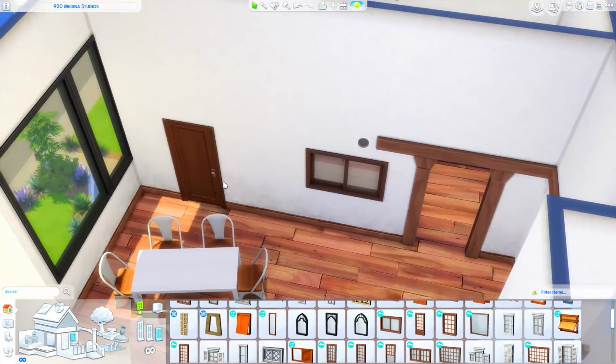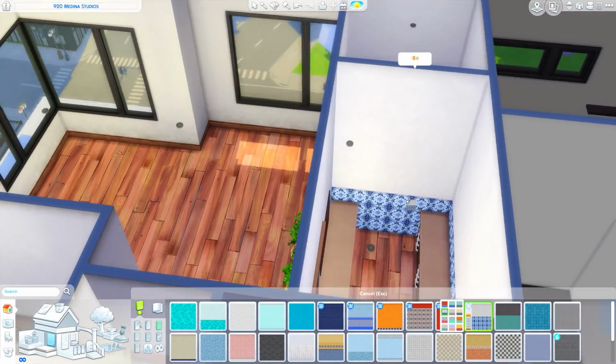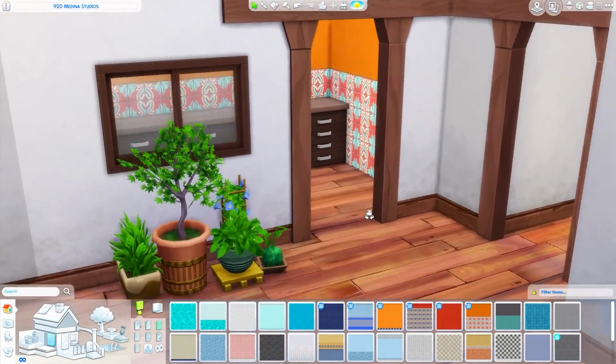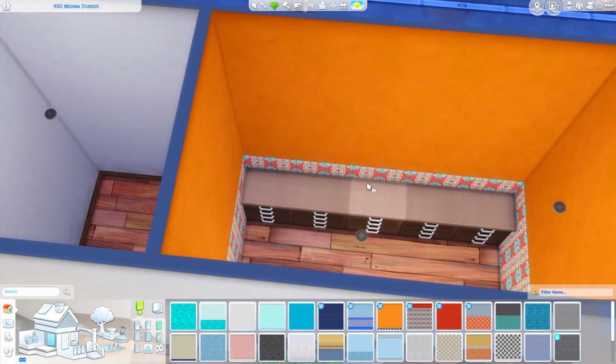So this is a limited pack build. I am only using City Living, Island Living, Snowy Escape, and Jungle Adventure, and it is a one-bedroom, sort of two-bedroom. I only decorated one bedroom, but there's an office space you could turn into a bedroom if you'd like. And this apartment comes out to be around 91,000 simoleons.